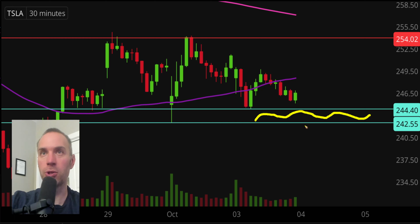Now, if the price comes down there and drops below both those levels, that's where things start to get a bit sketchy, but we'll cross one bridge at a time because the price hasn't even tested those areas. As far as areas of resistance, still nothing new here to report. All about that 254 mark at the top part of the channel. In the very near term, key level to watch, I'd say, is that purple line right there.